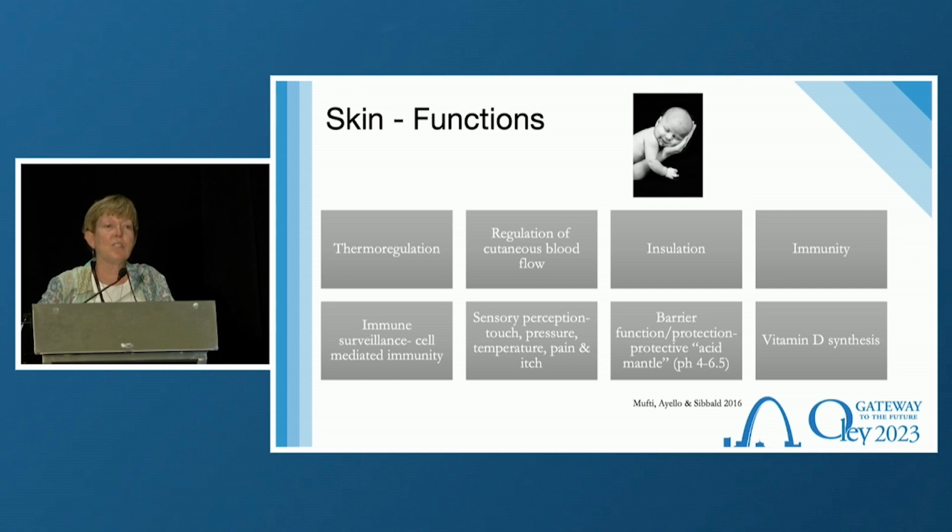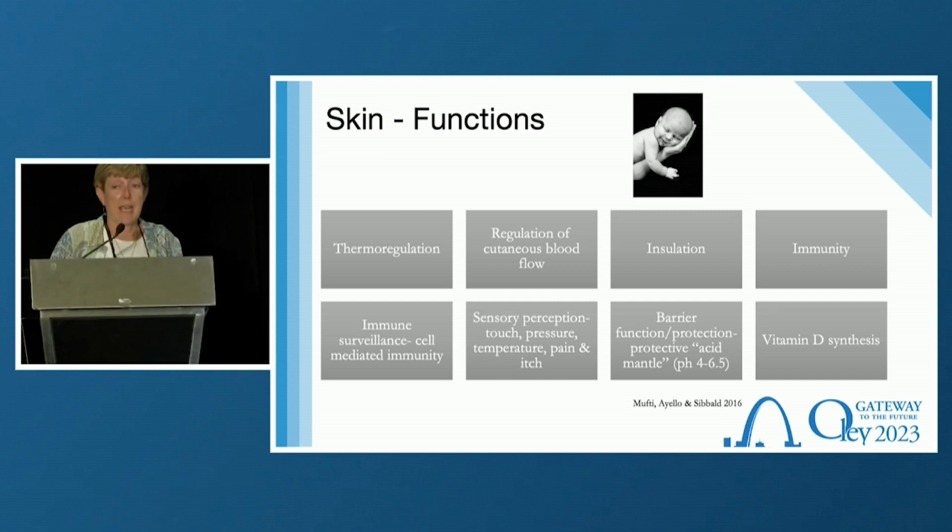So the skin is, although it's the largest organ in the body, a lot of times we feel like it gets pushed aside from all of the other organ systems, which naturally, cardiac and pulmonary things come first, GI things, but a lot of times the skin is an afterthought until we start having problems with it. And I think a lot of people don't really understand what the various functions of the skin are and why it's so important to keep it functioning properly and keeping it intact.